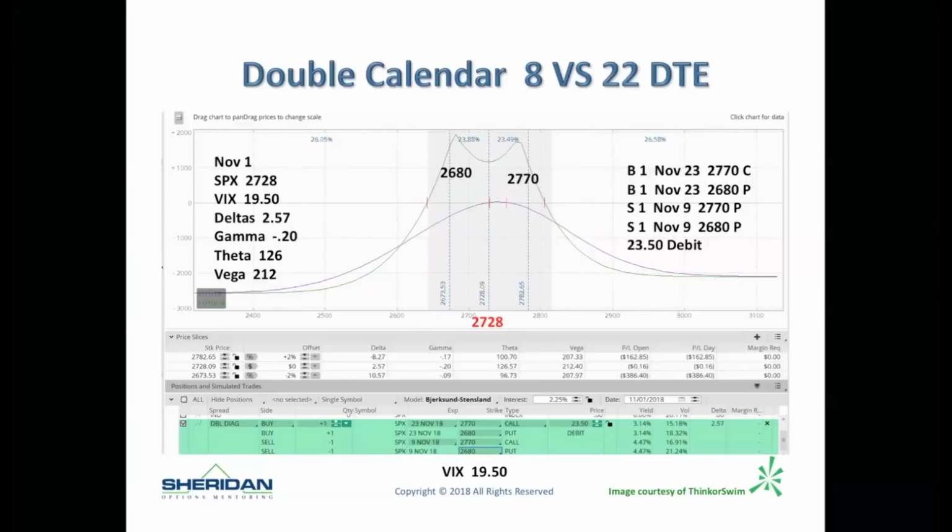Somebody says I have 3 puts shown. Where do you see 3 puts? Am I looking at the right screen? Tom says, are you really selling 2 puts and buying? I'm looking here, I'm buying, oh, maybe I screwed up here. Okay, thank you guys. Typo. Can I say typo in English, Spanish, and a little Portuguese? So here's the typo. The typo will be this put, sell 1, Nov 9, 2770, call.